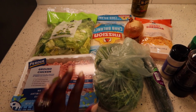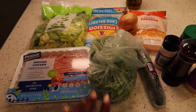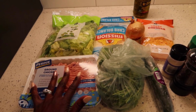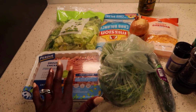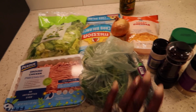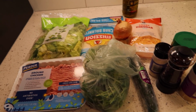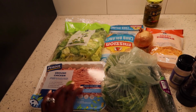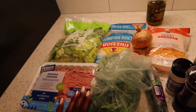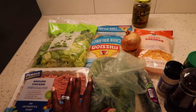Okay, so with intermittent fasting, within your window, it's kind of like free game, right? But you want to make sure that you still have a good idea of what you eat. It doesn't have to be boring. I use seasoning in all my food. I do not go bland. I wouldn't do myself like that. So I'm going to show you what I'm having as the first meal.